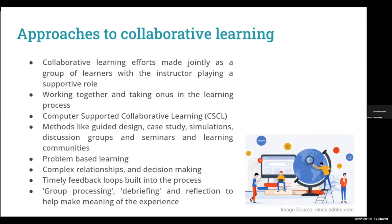And computer supported collaborative learning, of course, is a huge field of research now post pandemic, and it was already being worked upon pre pandemic. The goals, of course, were making education accessible, but post pandemic it has just become more universal. So the methods that they promote are guided design, case studies, simulations, discussion groups, seminars, and learning communities.